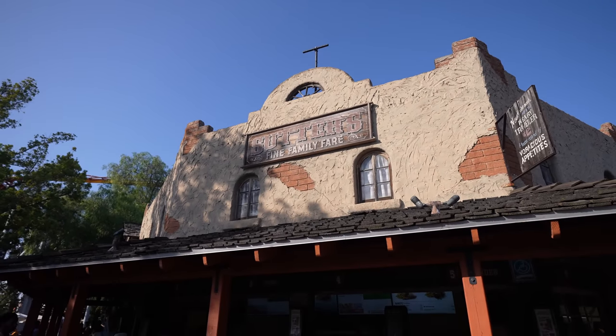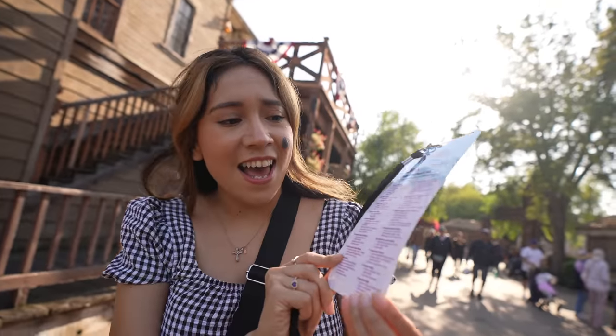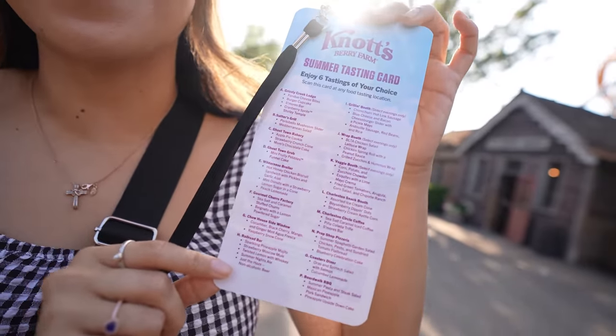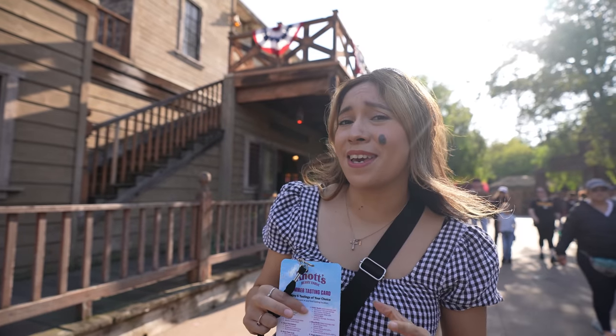So we finally got our summer tasting card. It comes with 6 tastings, and I believe it's $60 per tasting card. And look at all the locations that have food, you guys. Wow, they got a lot. And they got the back. And from what I hear, the portions are pretty big, so I'm excited. Where do we start? I don't know, but we should walk around, and as soon as we crave something, let's just get it. Yeah.